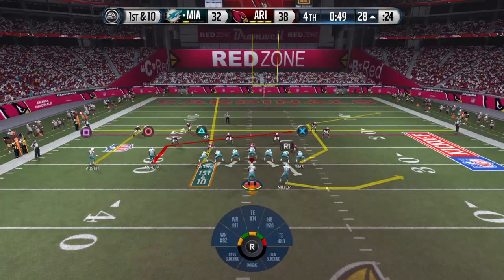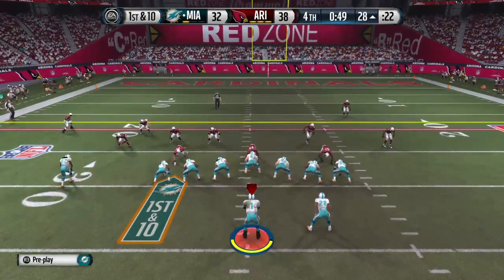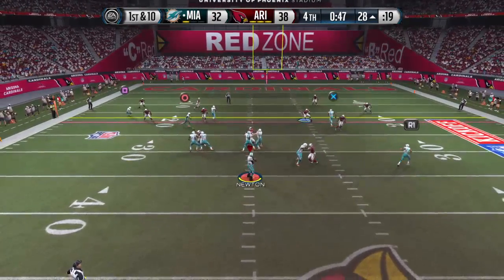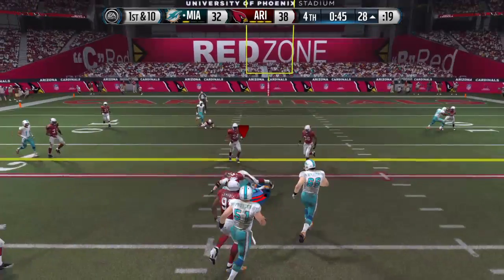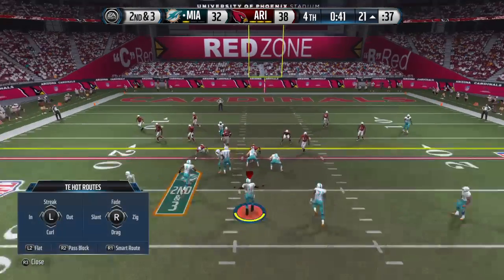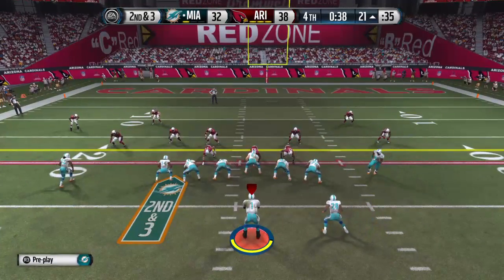Coming to the line, hoping to avoid being sacked for a third time. Newton's got it in the gun. Catch made. Martin's tackled down after a gain of 7. Every play is huge now. Second down on the way.